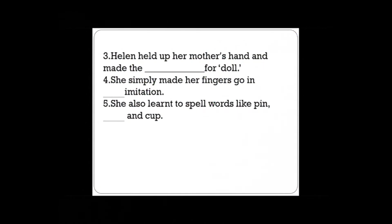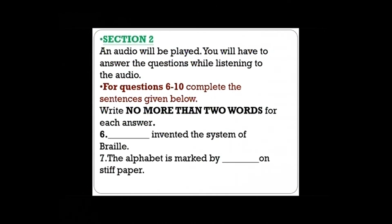This is the end of section 1. Before listening to section 2, read the questions 6 to 10. Now, listen to the audio.